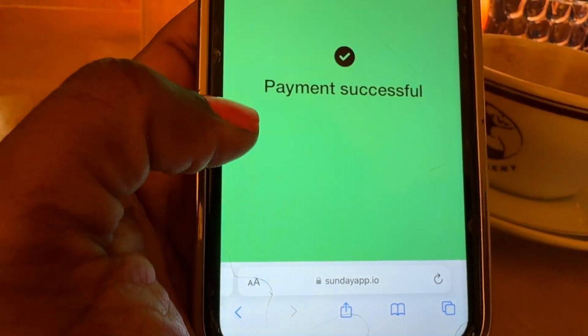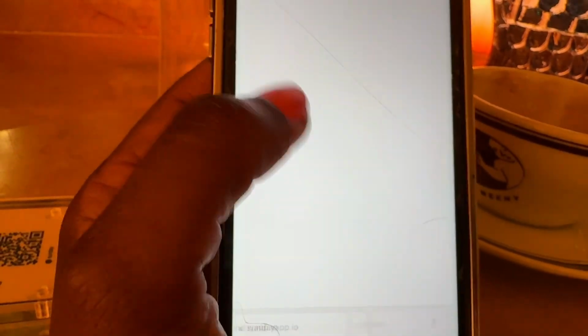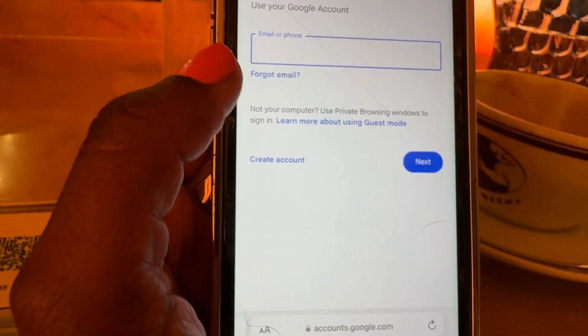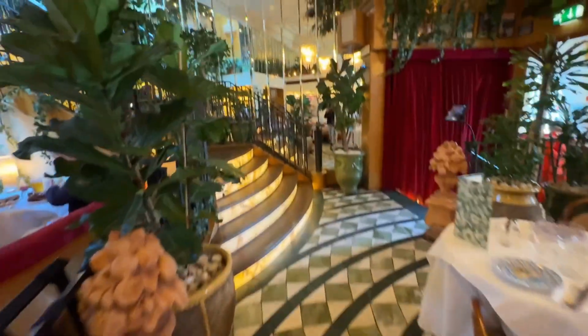Alright. Okay, I'll give them a 5-star. It's fine. Oh, my email. Oh, jeez. Okay, I hope they email me the receipt. My bank has already sent me a fraud notification, SMS, due to using this app. What is it? Guys, please don't block my card.